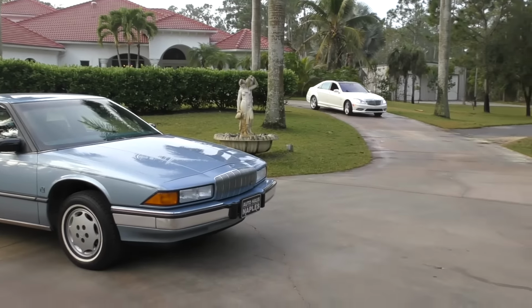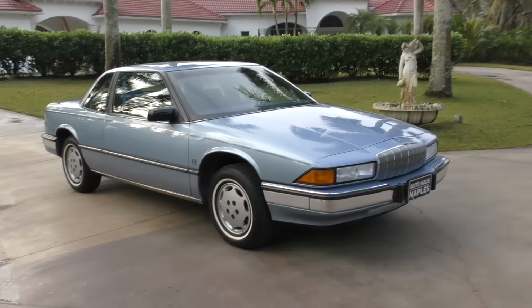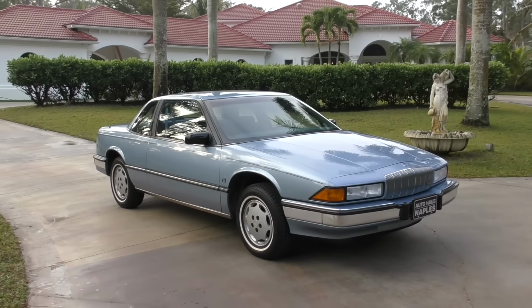There goes Peter. Back in an S-Class. Good for him. He lived past the indignation of driving that C the other day.